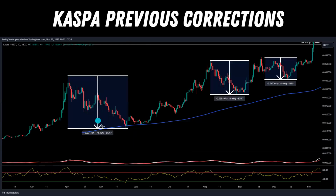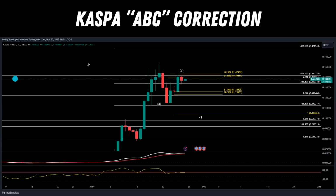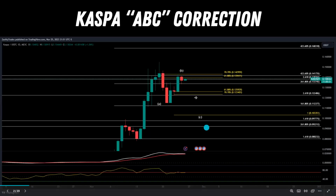We'll take a look at some of the previous corrections on Kaspa. And the whole reason we're going over the possibility of an ABC correction is some of the signs we're seeing here on the RSI and the MACD.